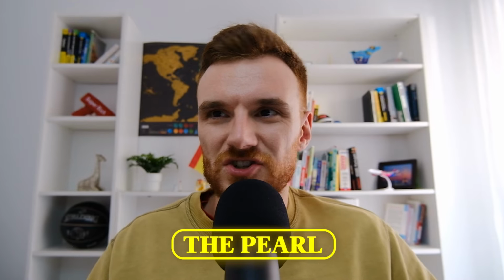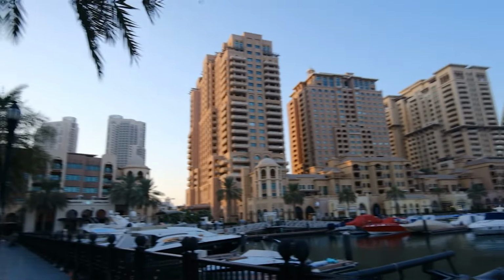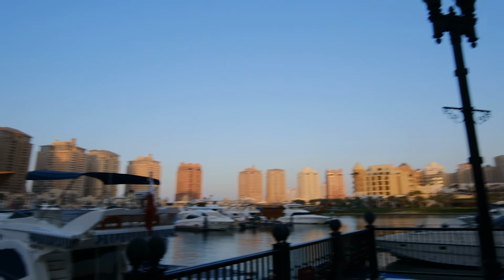After that, we visited the Pearl, which is like Qatar's answer to Dubai Marina in a sense. It doesn't quite have the skyscrapers, but it does have a lot of residential buildings there, and it seemed to be where a lot of the expat community lived as well. We definitely noticed a lot more Westerners in the Pearl area and walking around there too.